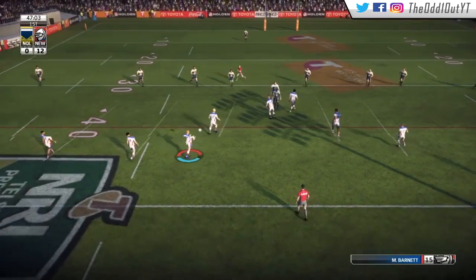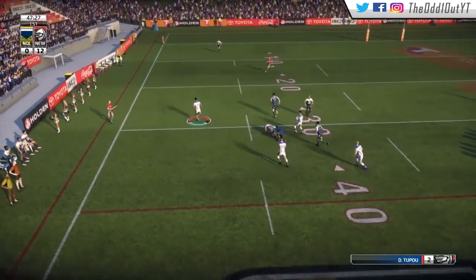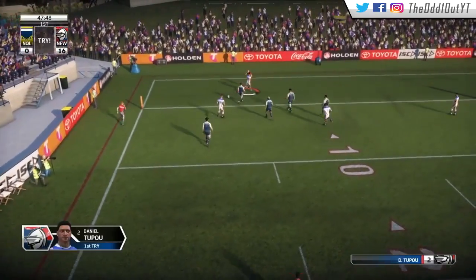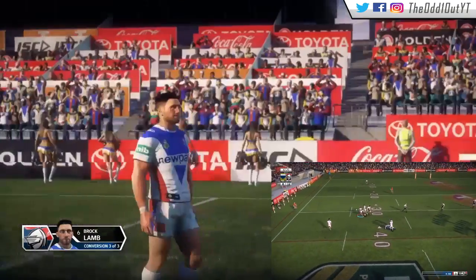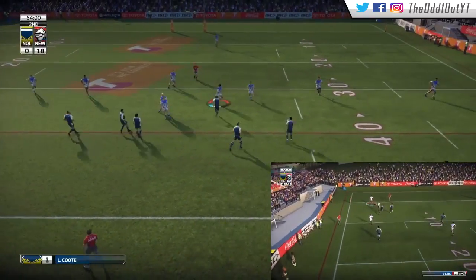All of a sudden the Cowboys find themselves under pressure as we shift the ball. Sear with a beautiful flick pass. Nice offload to Tupou, and he's going to shrug off Coote to score our third try of the game. Great strength on display by Tupou. He's slowly becoming one of my favorites in the team. He was well worth the coin, a big body, and he's actually pretty powerful as well.